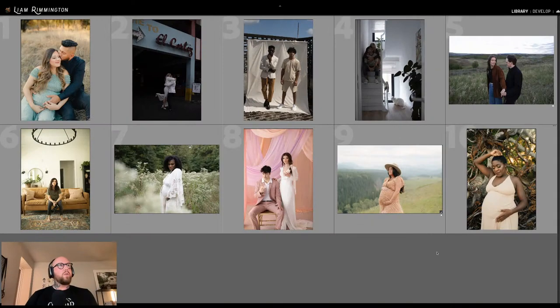All right, so we are three images in. I think the selections, sorry, were 5 and 2 next. So do let me know what you want to see after we've done 5 and then 2.